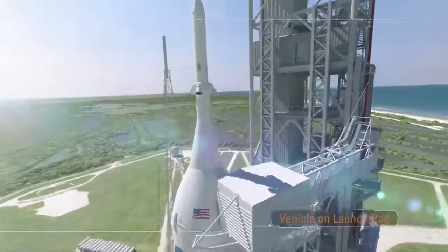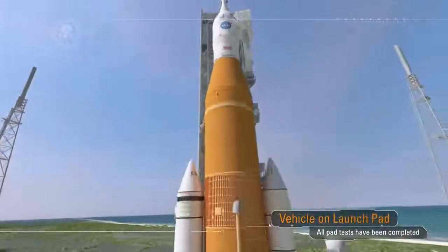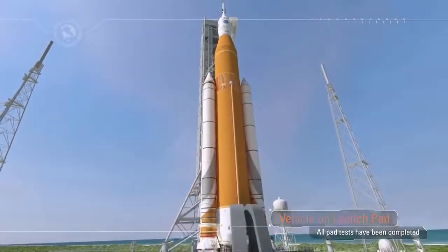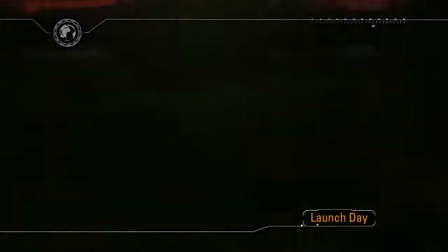safe distance. Final checks are performed at the pad, including crew cabin closeout via the access arm sitting over 300 feet above the surface of the launch pad. The launch date is set, and the teams are prepared for the mission that is about to occur. It's sunrise on launch day.